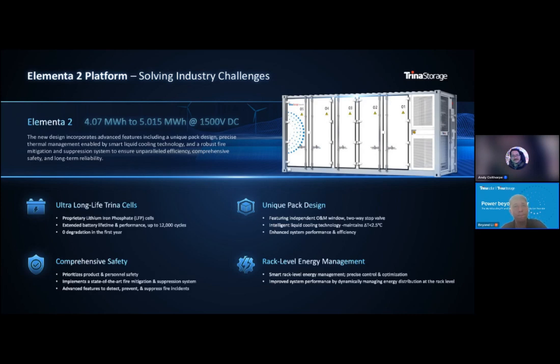This Elementa 2 is designed using Trina Storage's latest self-developed, state-of-the-art battery cells, which feature a cycle life of up to 12K. That means the batteries could be used for up to 12 years, with the battery container system running at one cycle per day.